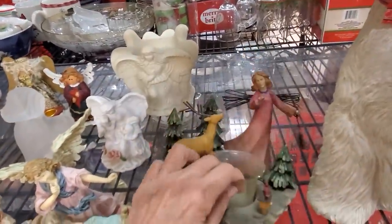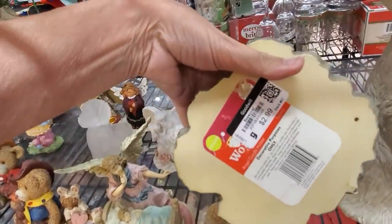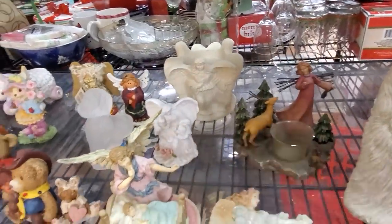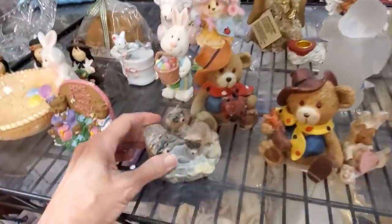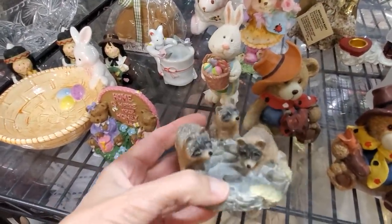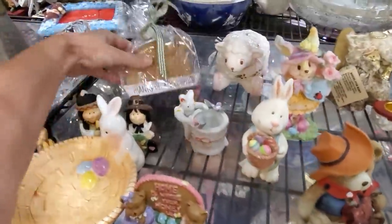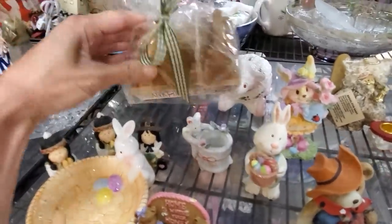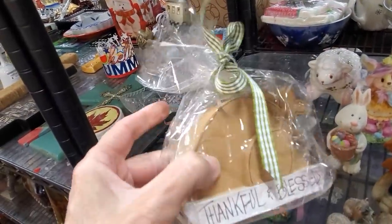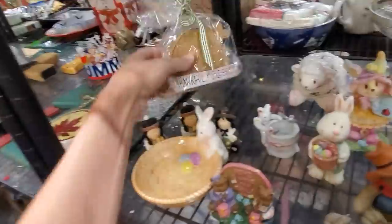This is wood and it has a nice look. It's not wood. Ooh, it fooled me. That's some good resin right there. Made to look like wood. Very tricky. Okay, I like these guys, but I'm gonna use some discipline and I am gonna leave these guys behind. I do not need them. What is that? Is it a trinket box? I think it's a turkey trinket box. It's pretty cute.